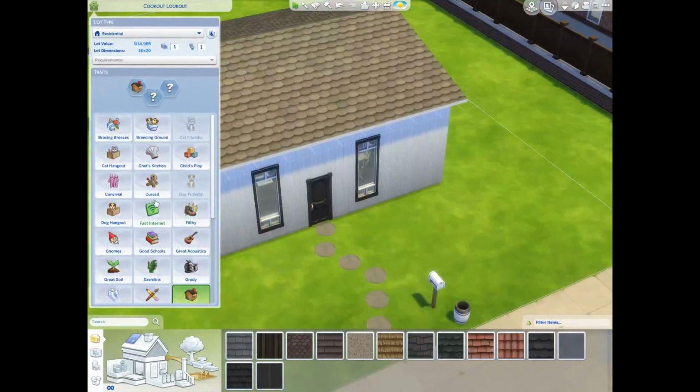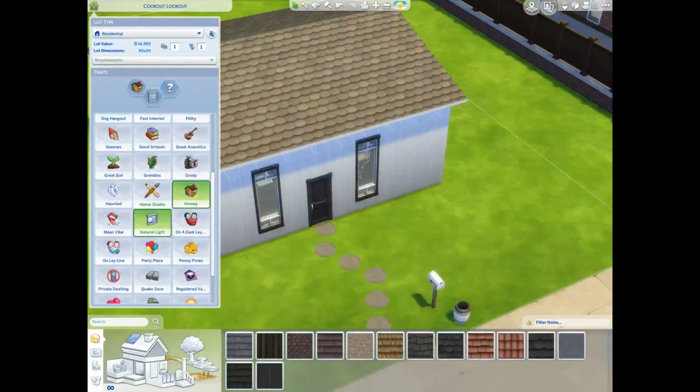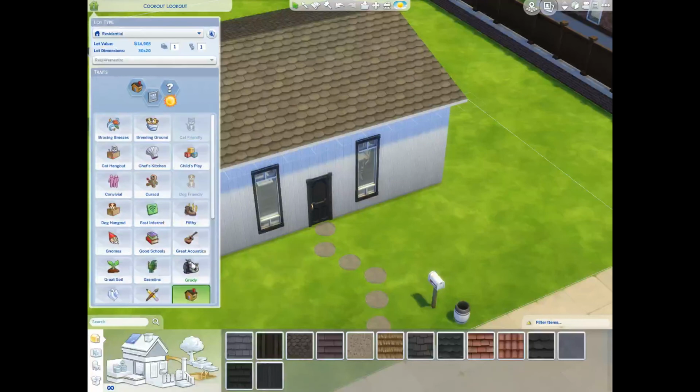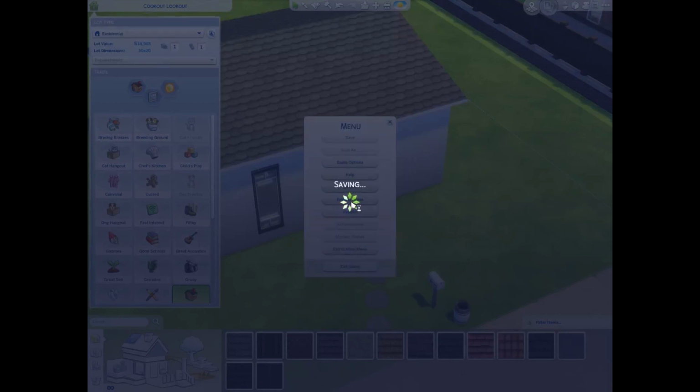Let's do homey. Natural light. And sunny aspect. Let's do sunny aspect. So I think those are good ones. This is our little 1-bedroom, 1-bath house. Woohoo! Done and done. Save and go to manage worlds. So we'll get a look at it from out in the neighborhood before we sign off for the day and see where it fits in with everything else.